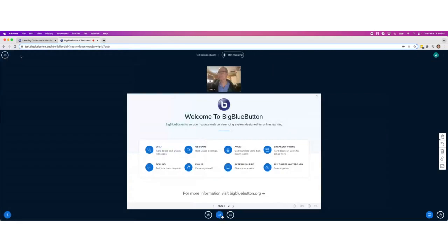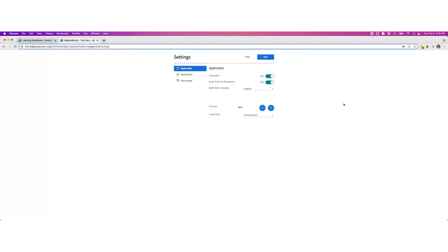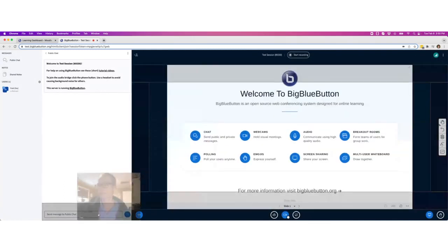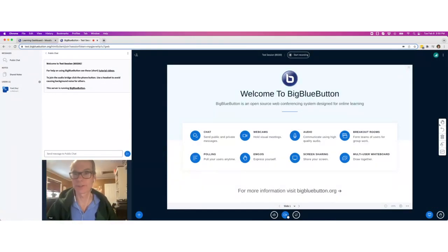Okay, so there's a couple ways of layout. Notice that my webcam stays at the top. If I go to settings and I choose custom, and drag it around, you can prevent students from doing this. So that's what some of the settings are for. But I would experiment with them and you can see.